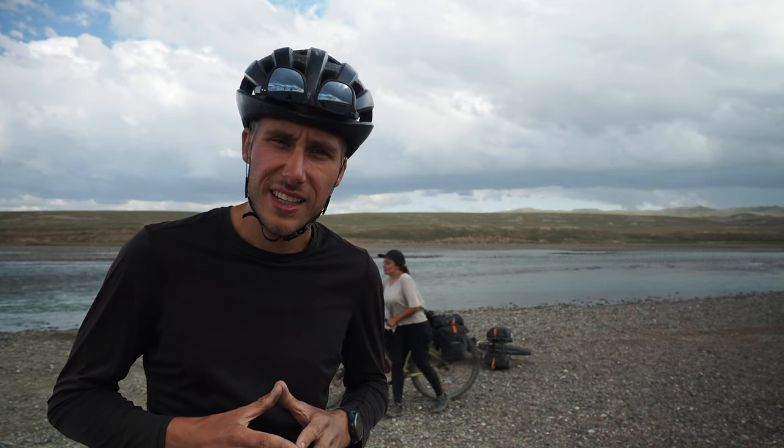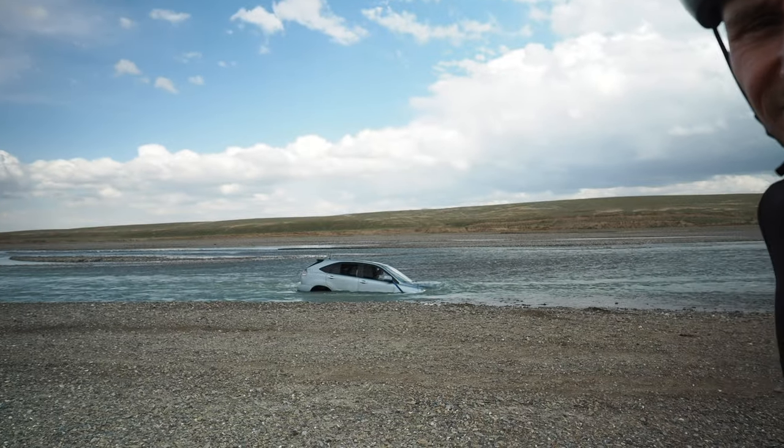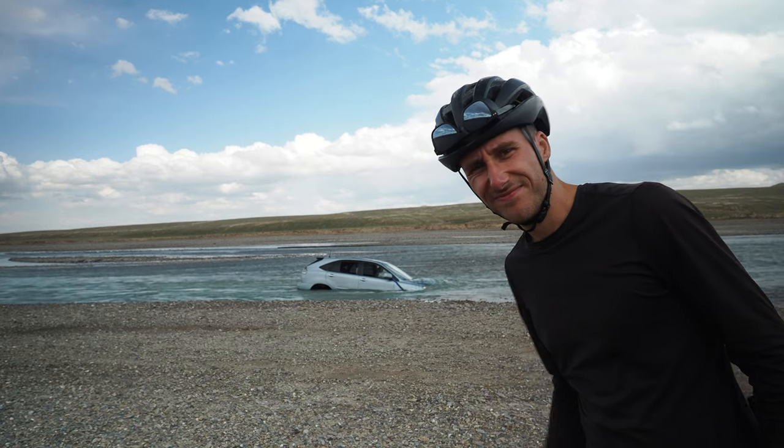We would say that considering the riverbeds we've just been crossing, they're mostly dry. In June and maybe even early July, that's probably not the case, also depending on the weather. So this route is probably best done in August, beginning of August, like us right now. Otherwise, if you do it in June, you might end up like that. Yeah. That can happen.